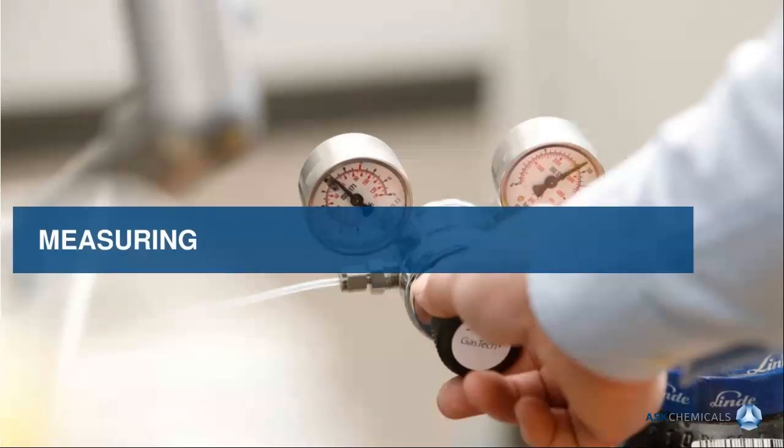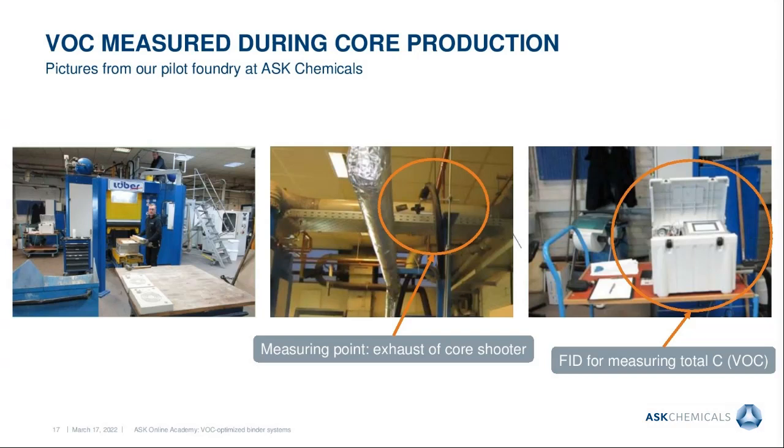So next question is, how can we measure these VOCs? So here is an example. On the left side, you have a classical core shooter from Lüber in this case. Then you see the venting pipe or the exhaust pipe. And then the black tube here. This is a measuring line leading to this measuring aperture, so-called FID, flame ionization detector.